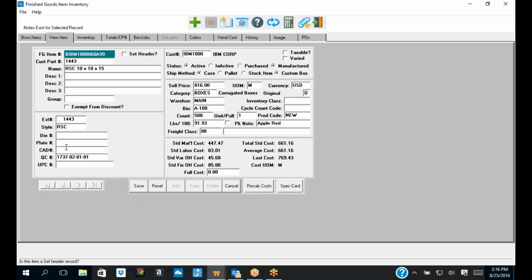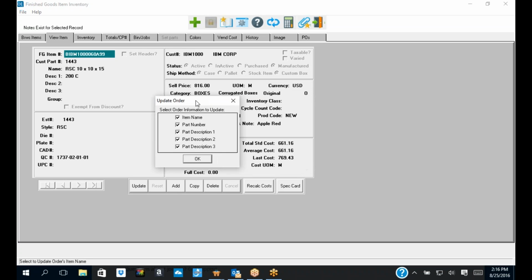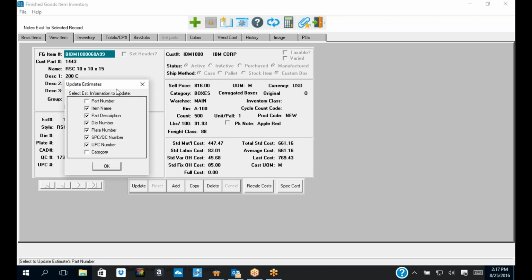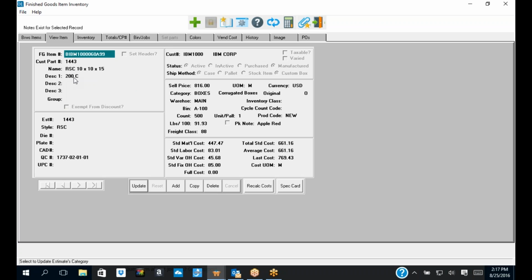Of course, all this information comes in from your estimating, and it's completely linked. If I make any changes here, let's say I want to say this is 200C paper, and I click Save, you'll notice a pop-up. This is updating the description and information for an item to have it automatically rip through the estimate and the orders. The best place to do that is in the finished goods file. And you'll notice it says, do you want to update the order? And you can update what fields you would like to update. Or you can say no. But then it also gives you the option, well, what fields do you want to update? What estimate fields do you want to update? And that's the way to get that information ripped through all the other files.